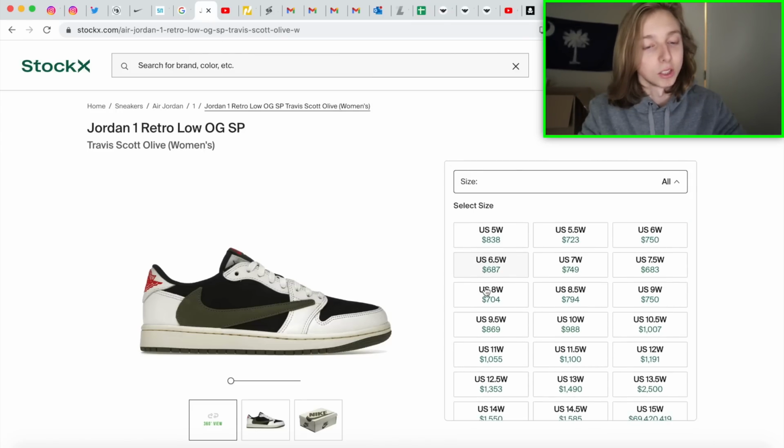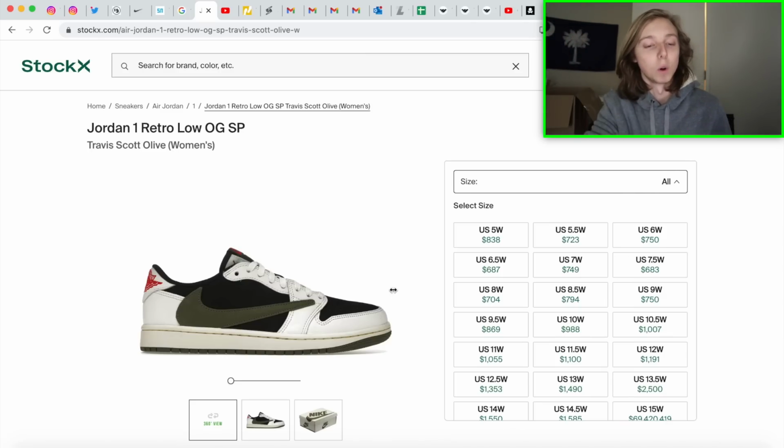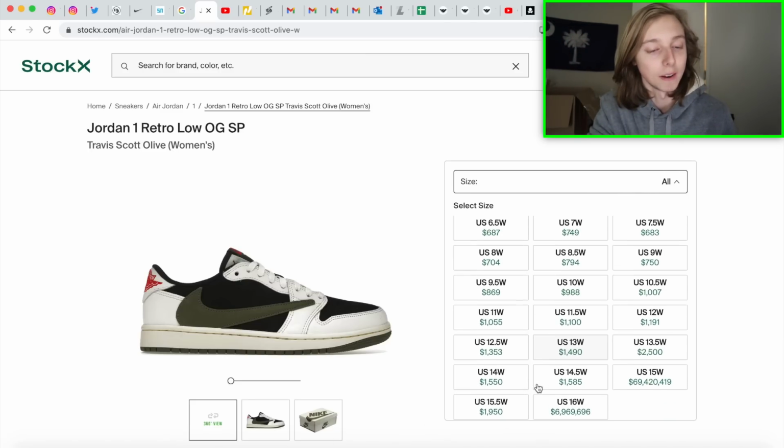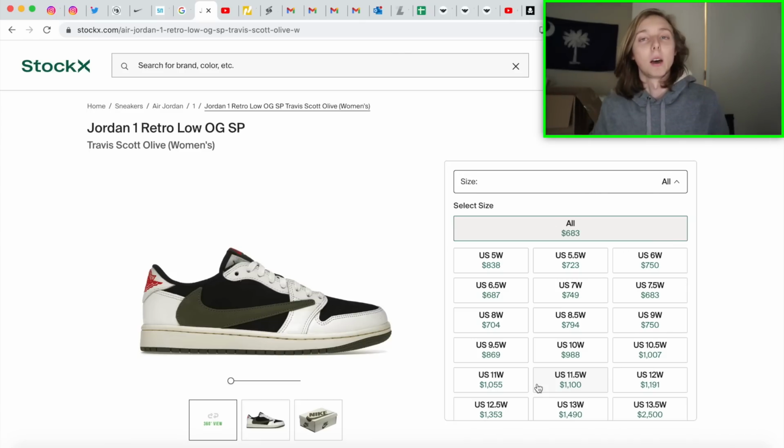The prices are obviously showing differently, and also keep in mind they're dropping in extended sizes. That's one thing that I'm looking at, because people are like, oh, 150K stock, that's a ton, but I'm like, okay, that's 150K stock across from 5W to what does this go to? 15W? 5W? Yeah, 5W to 16W. That's 150K pairs spread out across all those sizes. So I'm kind of just thinking about that.